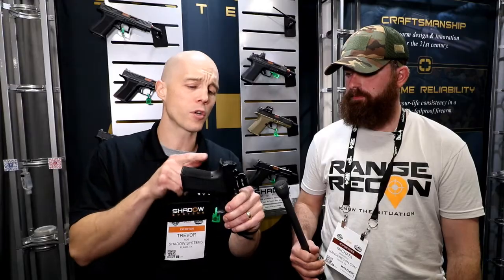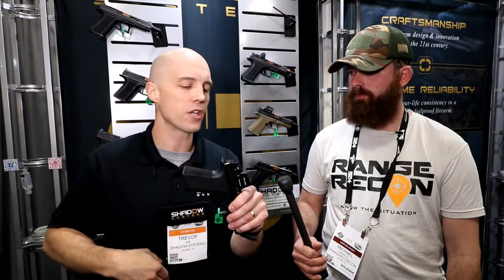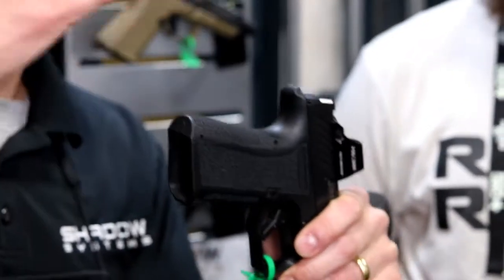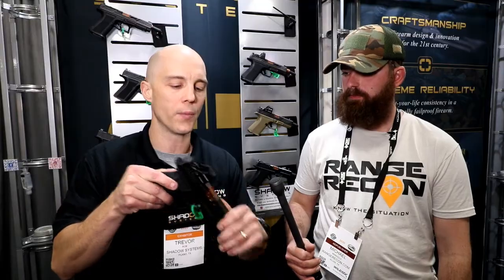We also took the corners off so it doesn't print as bad if it's under your shirt. Some guys were saying that the squared off profile of the 920 slide was digging into their side, so we knocked off the back corner. Now that corner's gone, and it just means it's a little easier to carry IWB or especially appendix if that's what you choose to do.